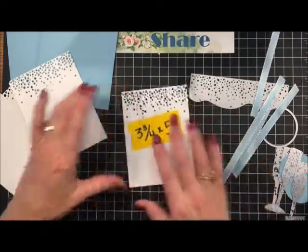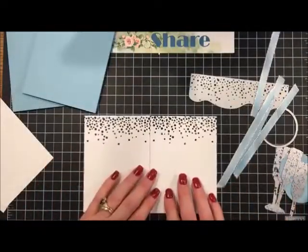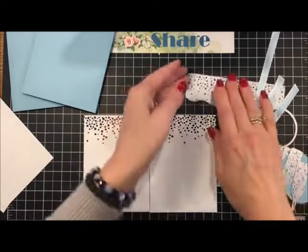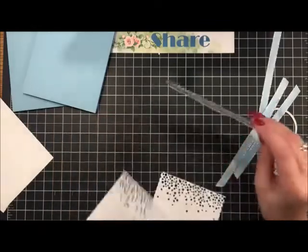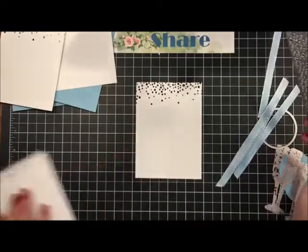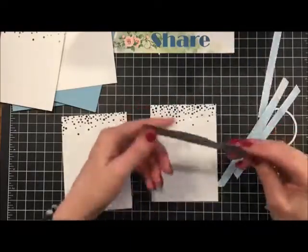All right, so now how did I cut this little bubble top? Well, let me just show you how I lined it up. So for the front of the card, where'd my little bubble thing go? Oh, here it is. I put it way down so that we got as much bubbles going on as possible. Okay, and then for the inside panel, well, I'm stamping a sentiment on the inside, so I didn't want so many bubbles going way down, or my sentiment would have looked kind of weird.